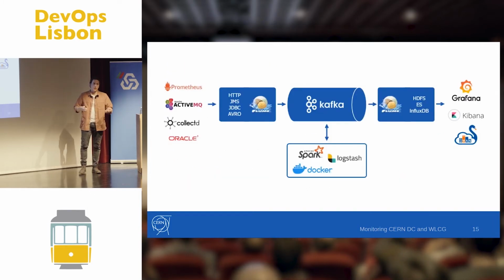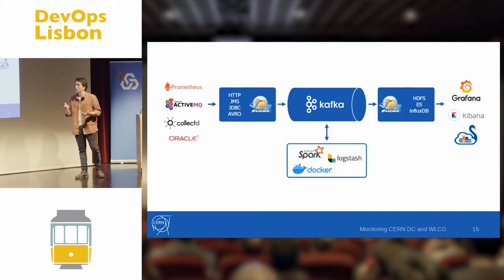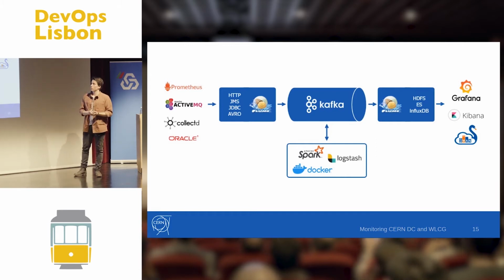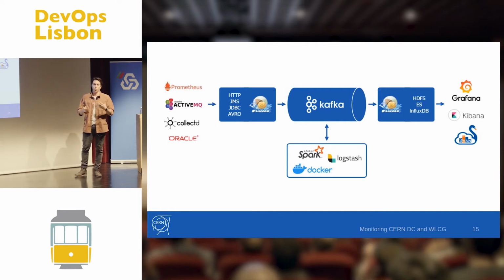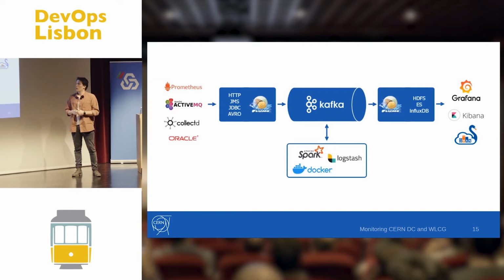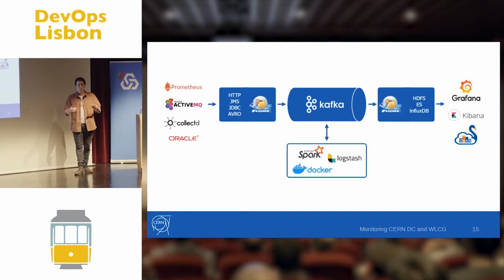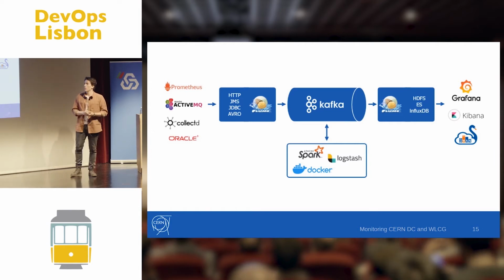So in the end, we have this kind of picture. I guess it's a pretty common picture these days for any pipeline. We have on one side the data producers, on the other side the data sinks. They can be decoupled. In between, we have Kafka as a glue for everything here. We deploy Kafka ourselves, even though we could have been using the service, as we have a team just for that. Decisions were made back then.